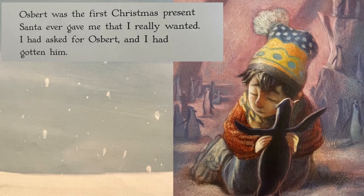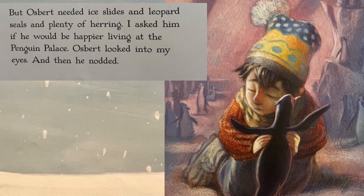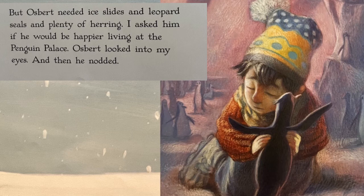But Osbert needed ice slides and leopard seals and plenty of herring. I asked him if he would be happier living at the Penguin Palace. Osbert looked into my eyes, and then he nodded.